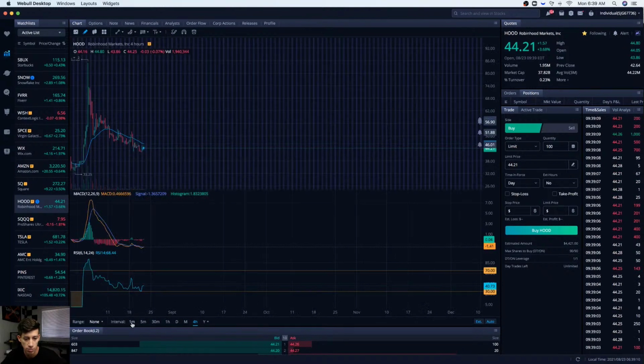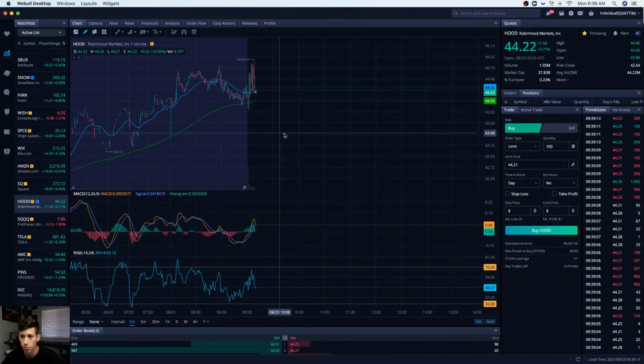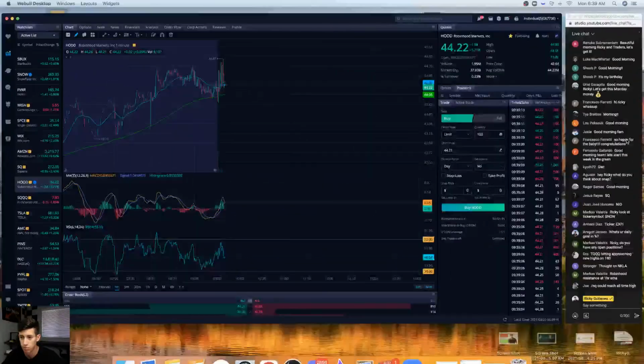Robinhood with a nice pullback all the way right back down to its support level. So can't say that we're surprised, right?